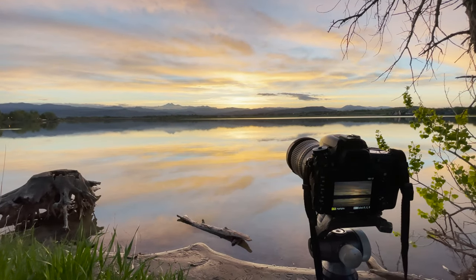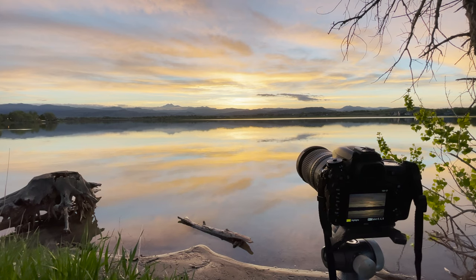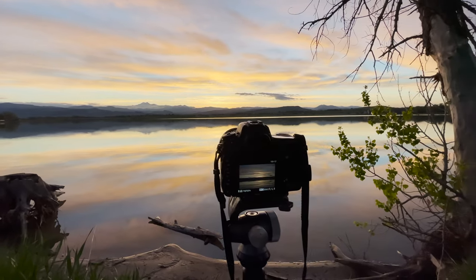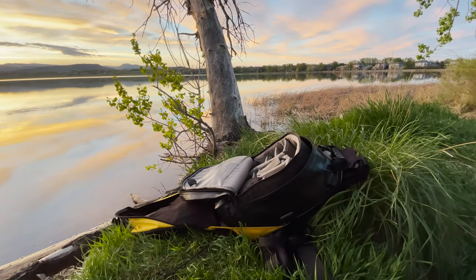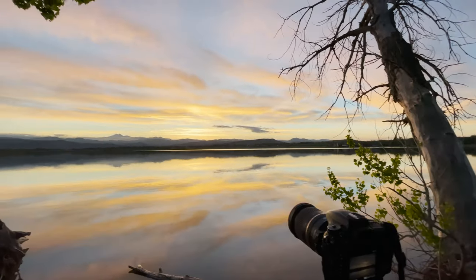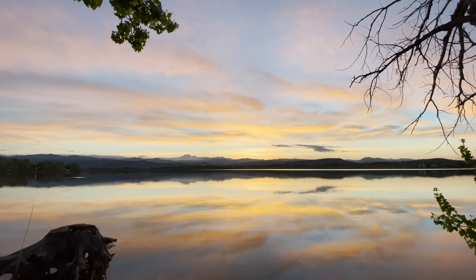All right, here I am sitting by the lake. Clouds are definitely looking very interesting. We'll see how this develops over the next few minutes. Camera set up. There's the old LowePro sitting there, going for its last ride, you might say. But here we are. This is my view of the mountains. Hoping those clouds really light up.